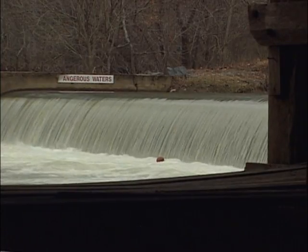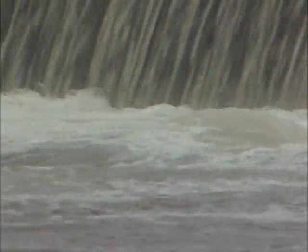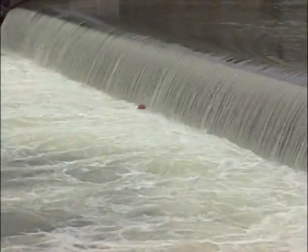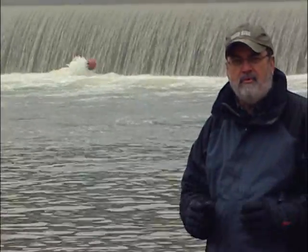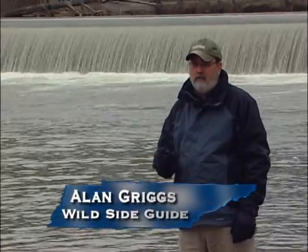Watch what the water's turbulence does to this basketball, pulling it under and holding it captive, only to repeat the process time and again. That basketball is a great example of the dangers created by these low-head dams. As the water pours over the dams, it creates a hydraulic, a powerful backwash that holds everything in its wake, including people. That's why these dams are often called drowning machines.